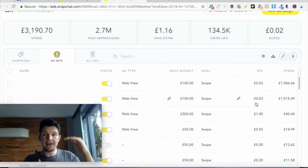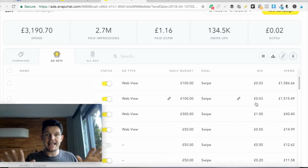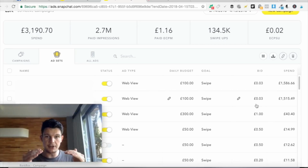So I actually set my bid a lot higher and just test it out. This is just a little tip if you're starting out and you want to test out a campaign and put a little cap on it so you don't end up wasting loads of money.